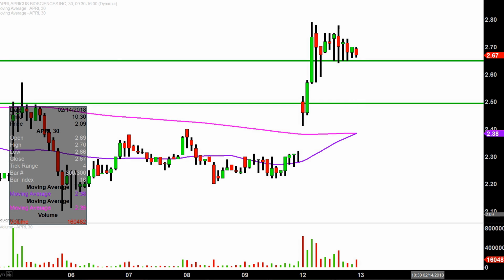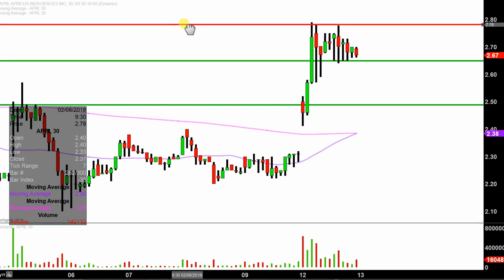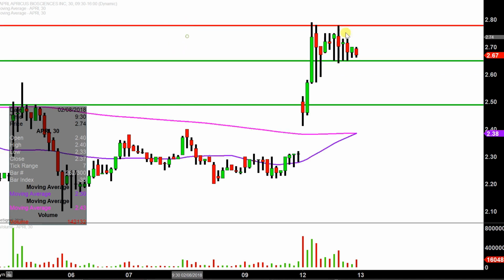Now, what about areas of resistance? As it stands right now, pretty straightforward. You can see the sellers have made themselves known right up there at the $2.78 mark on 3 different occasions today. The bulls try to push up through there, but couldn't quite do it. So that'll be public enemy number 1 going forward. But all in all, very nice start to the week. And now it's just a question of, can the bulls build upon this momentum going forward?